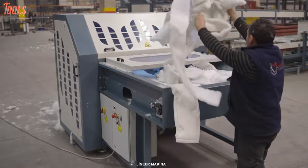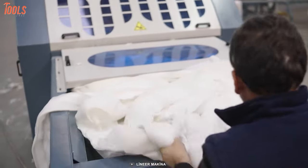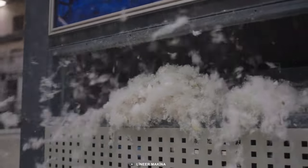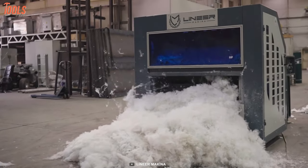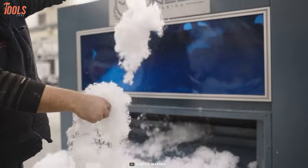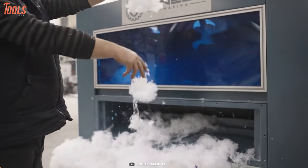The Linear machine makes zero effort to recycle fabric waste and fiber. See for yourself how the wasted fabric becomes snow-like raw material in seconds. It's now ready for another fabric production.